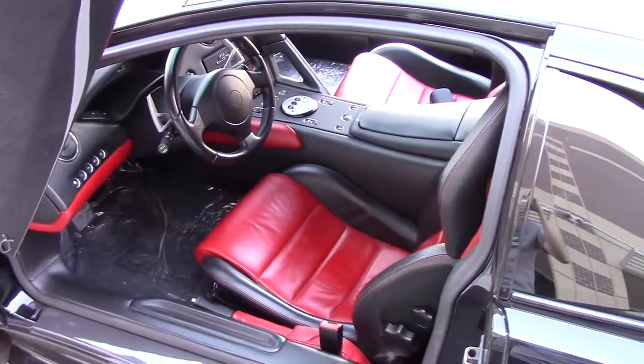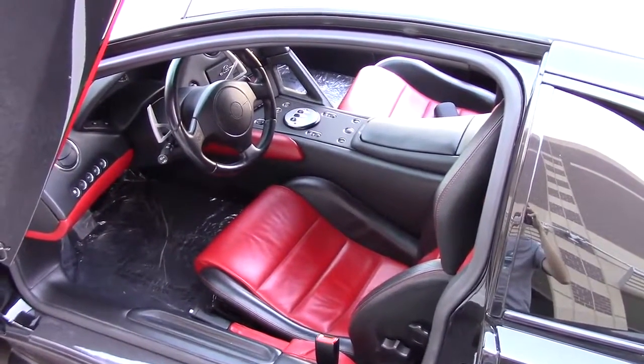One of the strangest things about the Lamborghini Murcielago was the way the seats were positioned. They don't face directly forward. Instead, they sort of angle a little bit towards the center of the car, which means that when you sit down in a Lamborghini Murcielago, you're not facing forward. Sit down, grab the wheel, look straight ahead, and you're looking off to the right. It's tremendously unsettling, although you get used to it fairly quickly.